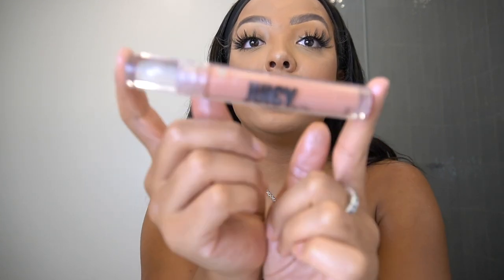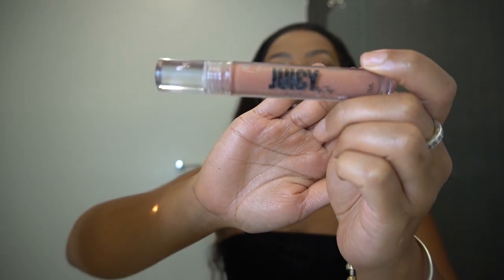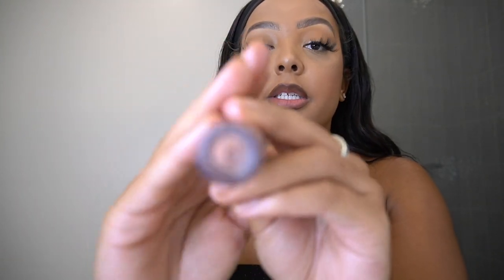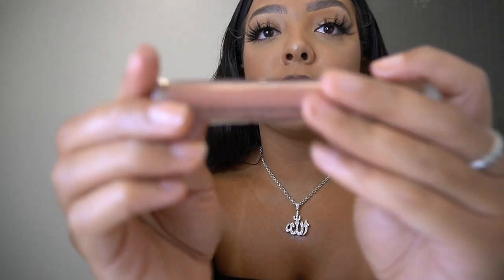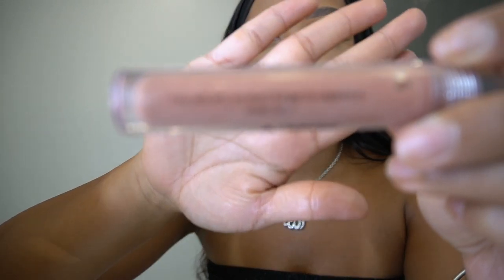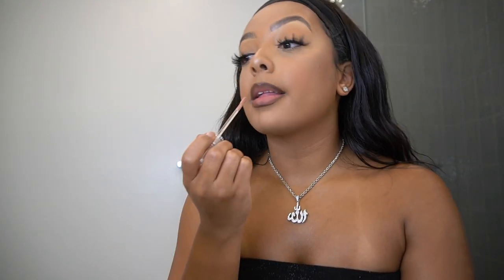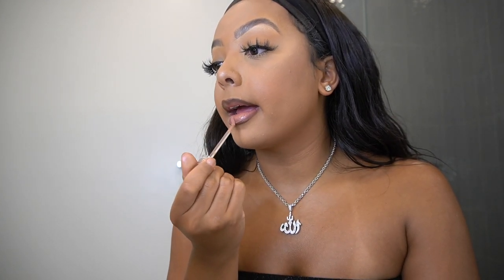This is Juicy by Jay, my friend Jasmine, y'all. She has the best lip gloss. I literally only use her lip gloss and Fenty. This is the color Topless. So it's like a nude. And look, she puts cute little quotes on it. For when you put it on, can y'all see it? How about now? There we go. It says, you are art, so don't forget to capture it. So we're gonna put that on her.